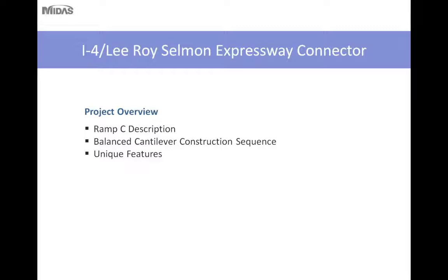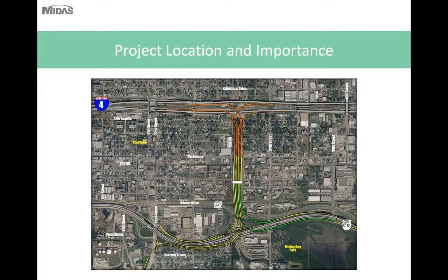The first project I'll discuss is the I-4 Leroy Selmon Expressway interchange. I'll discuss one of the ramps, Ramp C, go through the balanced cantilever construction sequence, and then talk about some unique features of this bridge.